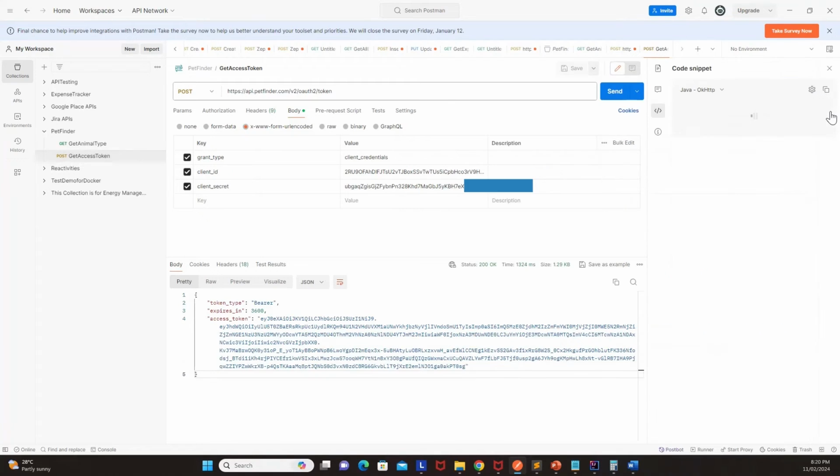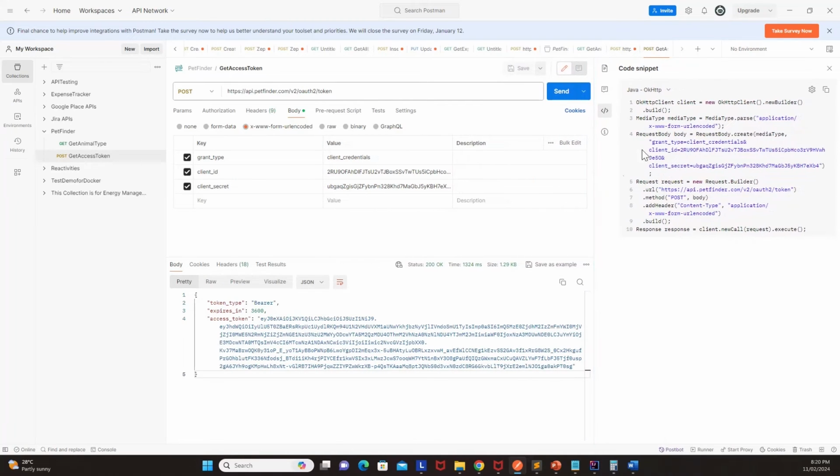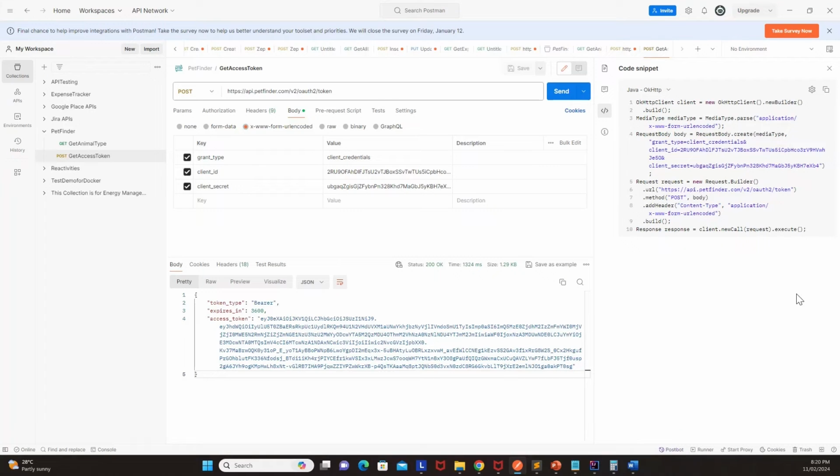I'll just click over here, and the moment I click you can see that the whole code got generated. This is Java OkHttp. There are different programming languages that you can select so that you will be able to get that particular code. Because we are coding in Java, that's the reason I'll be selecting Java OkHttp, and this gives me the code related to that. So now we will copy this code.